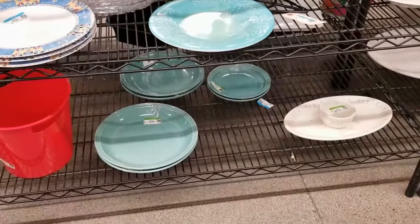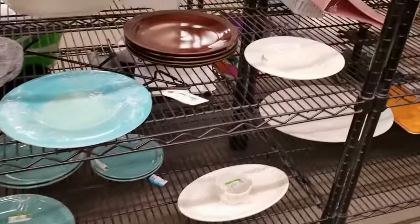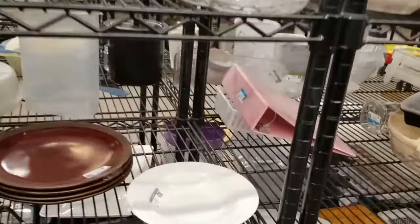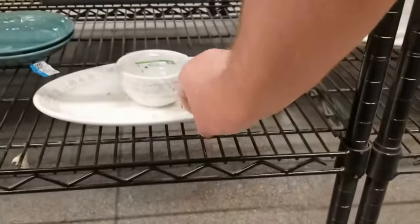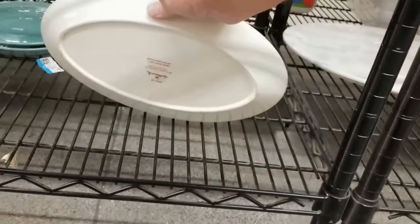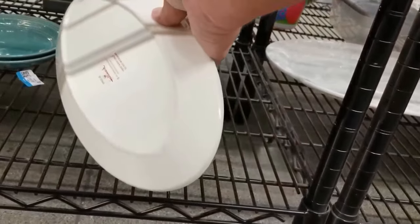The sad thing is that I usually never find anything good with that color sticker. It's very rare that I find something good. So, I don't know. We'll see how it goes, but that's the color of the week.